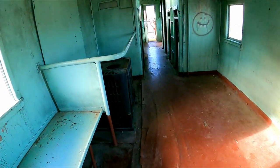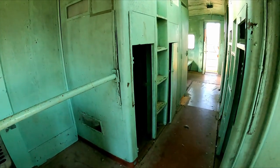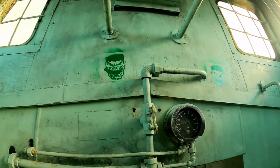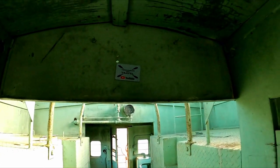I'm trying really hard to ignore that baby. So they got the wood stove for cooking. Used to be vented up and out right there. And I don't know what this is, but it's cool. I guess you sit up here and watch so you can see what's going on. Oh, they got an Incredible Hulk up here. That's the only other thing in here. He's at the door now. Look, here's our tag right here.